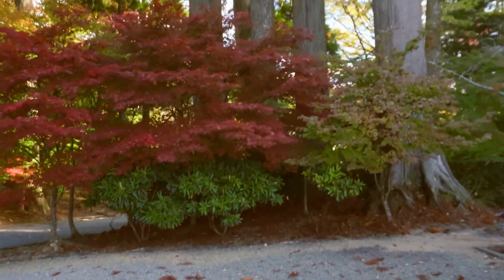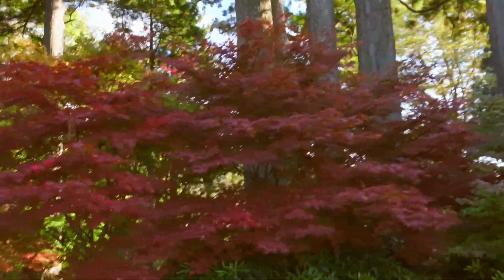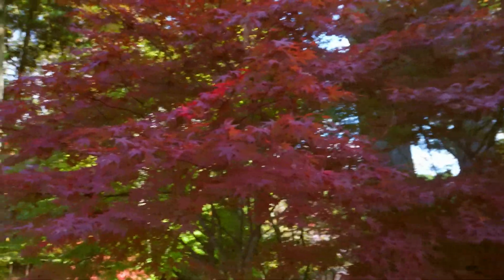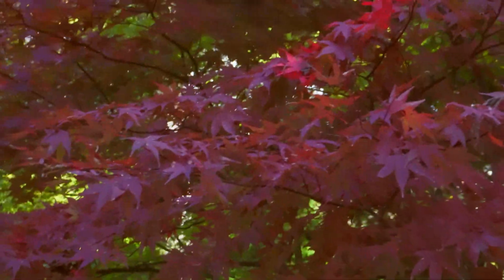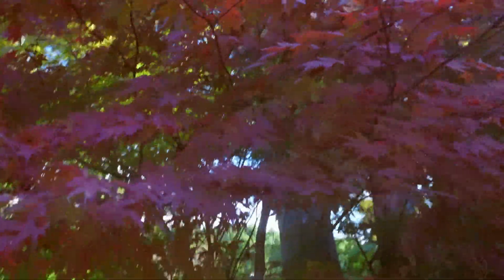And it was just surrounded by so much amazing greenery, especially at this particular time of year where it's coming into autumn and all of the leaves are changing color, which to me is one of my favorite things about Japan, all the amazing colors during the autumn season.